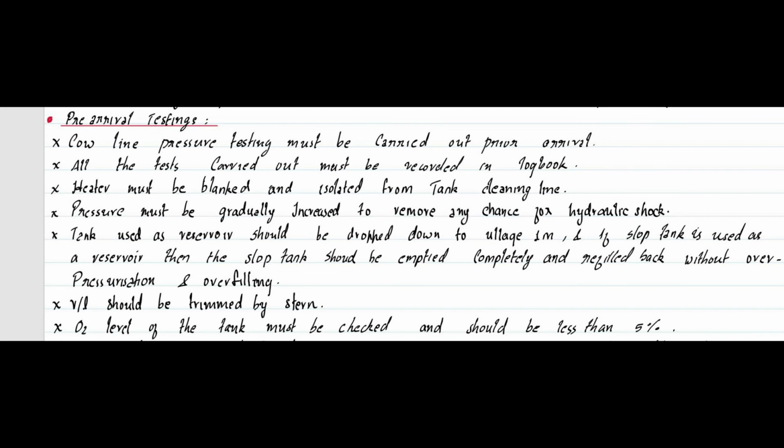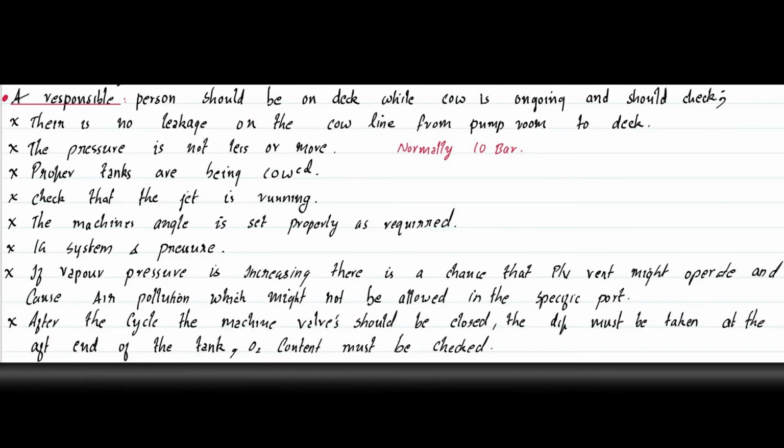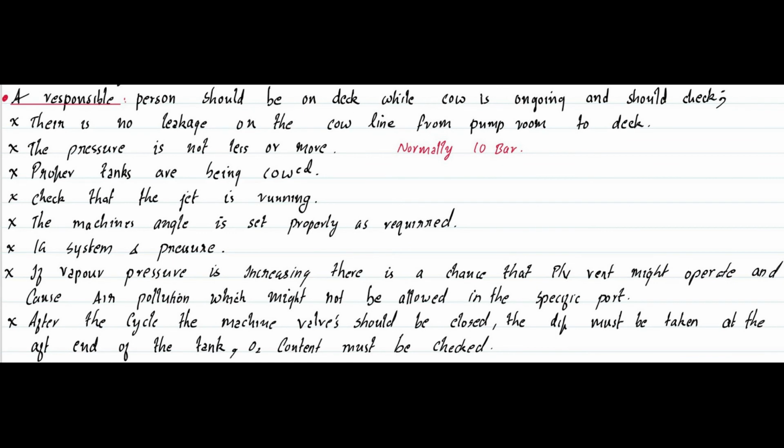While the crude oil washing is going on, a responsible person should always be available on the deck and should check that there is no leakage in the COW lines from the pump room to the deck, and that the pressure is kept at 10 bar as instructed by the chief officer. He has to check that the proper tanks to be crude oil washed are being washed. He should make sure that the jet is running by hearing the sound of the jet, and the machine anchor is set properly as per the chief officer's instruction.